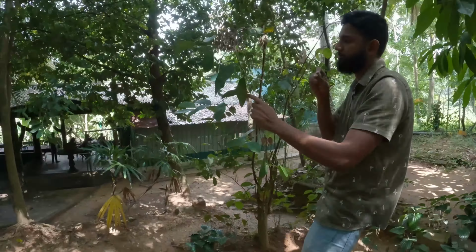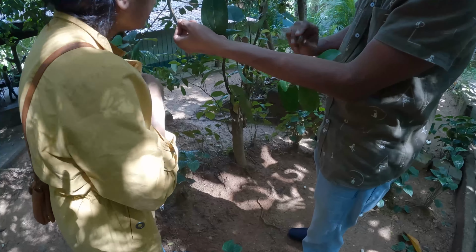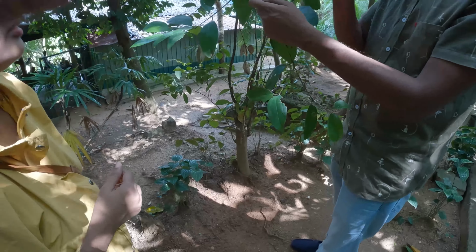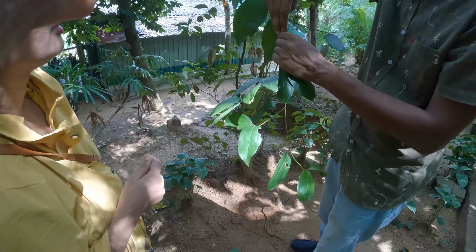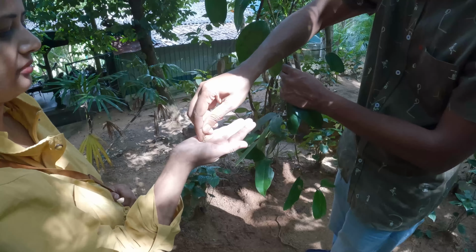Now take your hand. Now smell it. Can't you smell? Smell right here, madam. And? Coconut? No. Coconut is very different. This is dalchini. Yeah, cinnamon. Take this. Eat that.